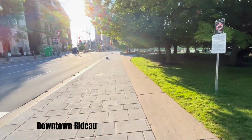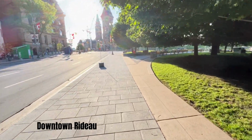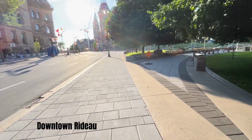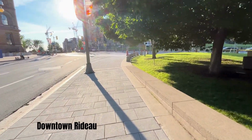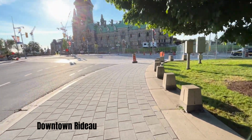Usually you're not allowed to ride your bike in Ottawa on the trottoir, the sidewalk, but as an exception, to do a better video, I'm doing it. Try not to get caught. So now I'm gonna go on the left, going west.